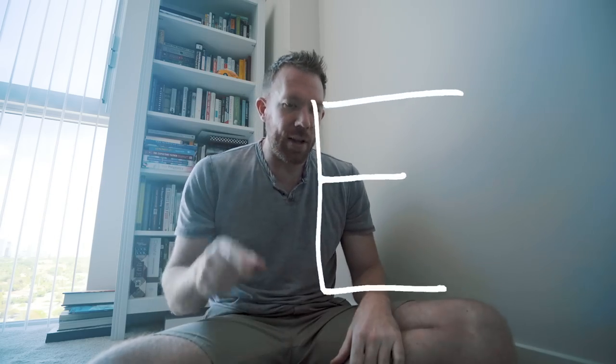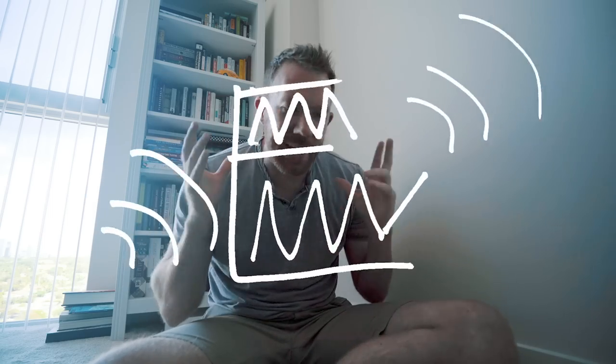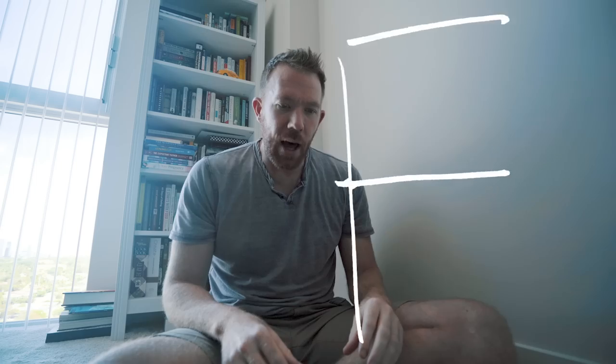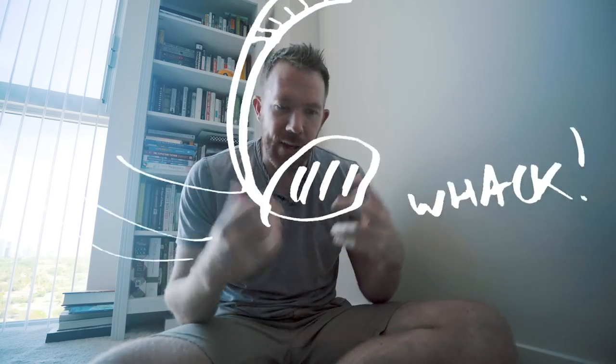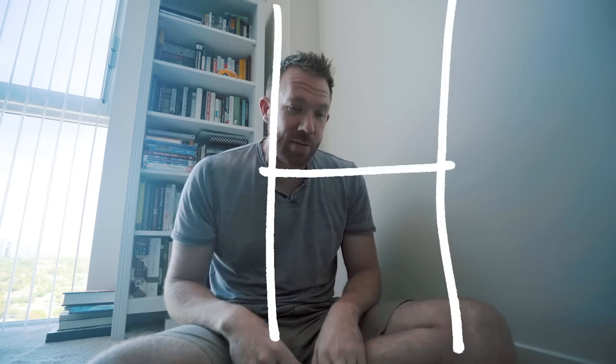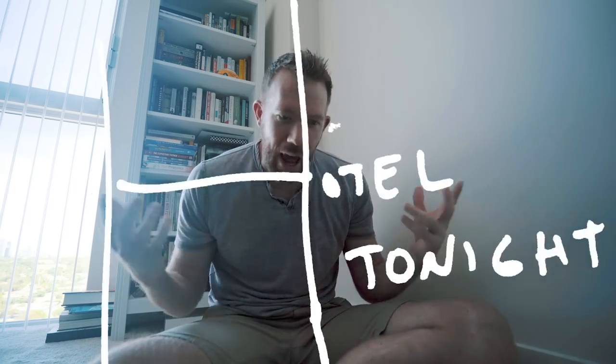Echo, I look at the capital E and I imagine sound waves bouncing through. That's an echo. And then Foxtrot, the two little prongs sticking out of the capital F, I can imagine have hooves, like a horse foxtrotting. Okay, Golf. The G almost looks like a golf club. That's easy.